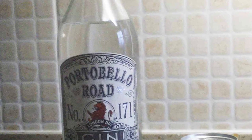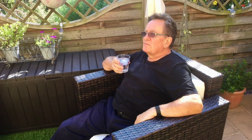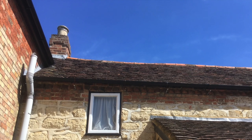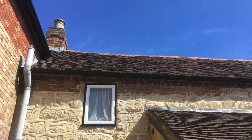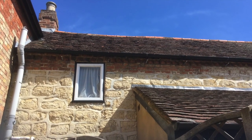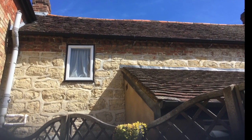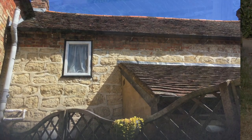This voyage of discovery starts with a gin and tonic. In the warmer weather, when I sit out in my favourite gin and tonic seat in our garden, I'm facing the back of Eleanor Cottage, and it looks like this. It has always puzzled me how a relatively small cottage came to be clad in dressed limestone, an expensive building material generally associated with high-status buildings and not small cottages.